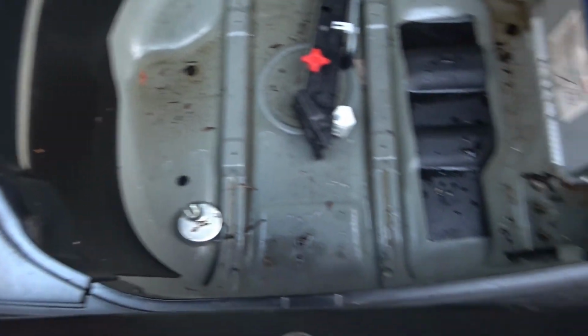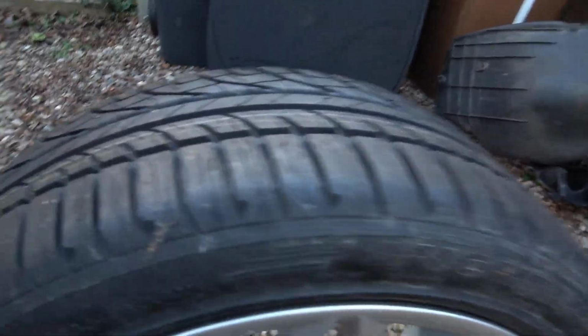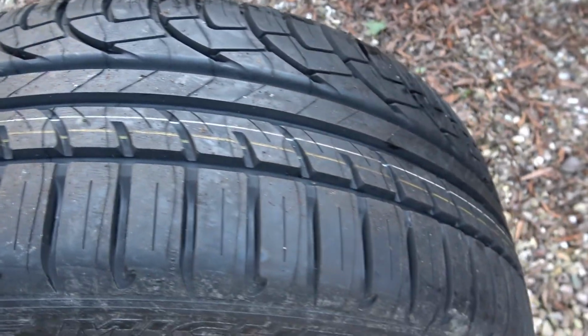Of course, lots of water in the boot. And look at that wheel. It was made in 2004. It's actually a 19 years old tire and it's never been used.